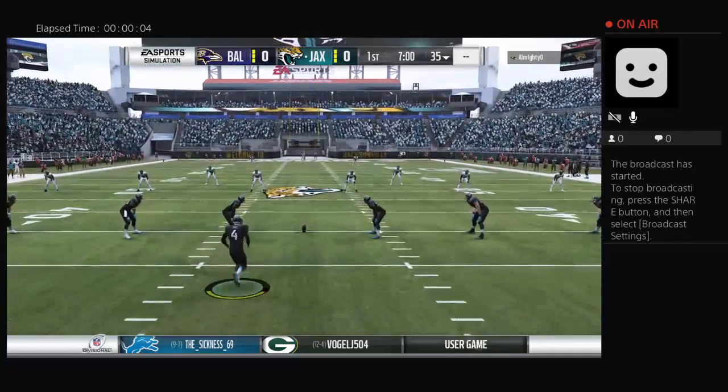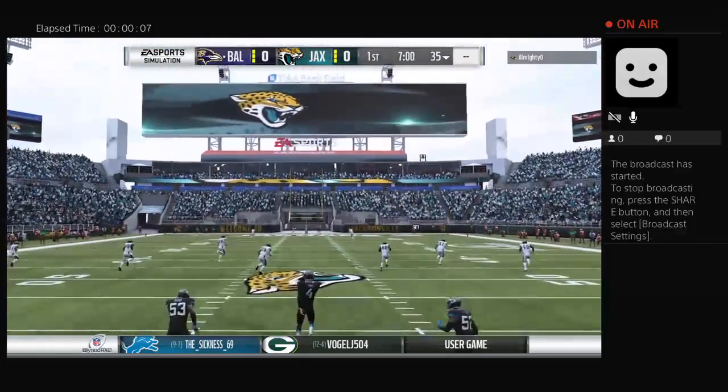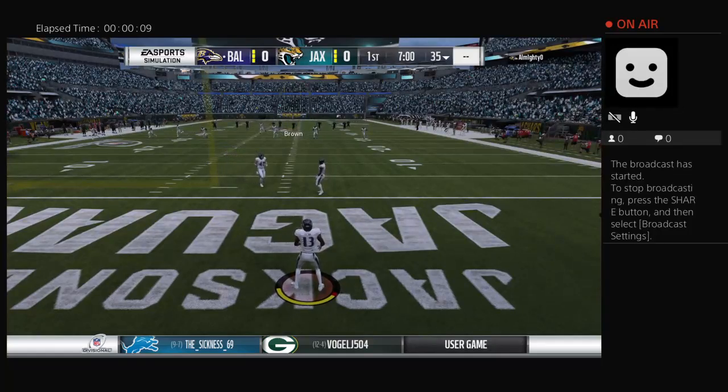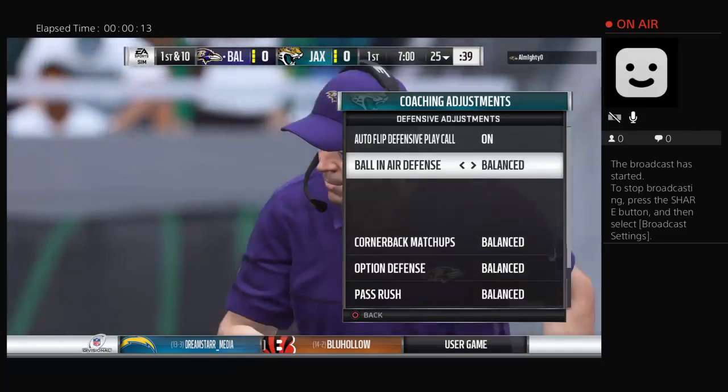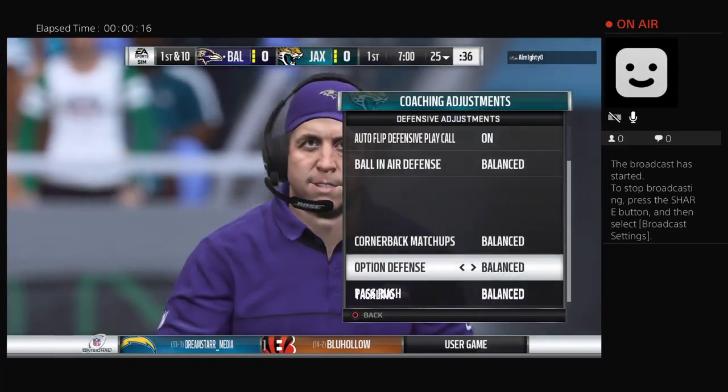The first of 4 berths in the conference championships on the line here as divisional weekend in the NFL is underway. And this will not be returnable. It's out of the back of the end zone for a touchback.